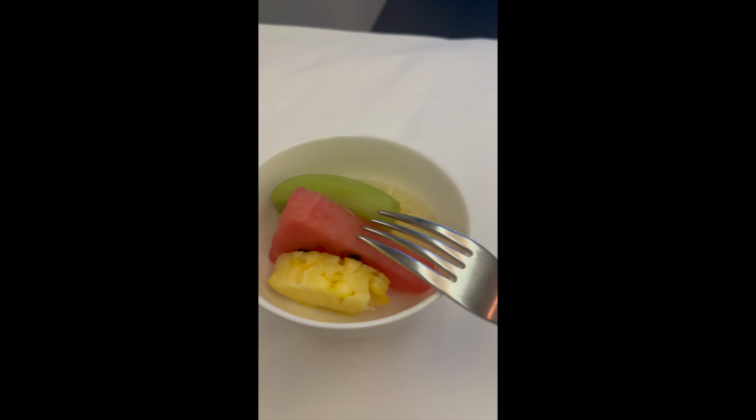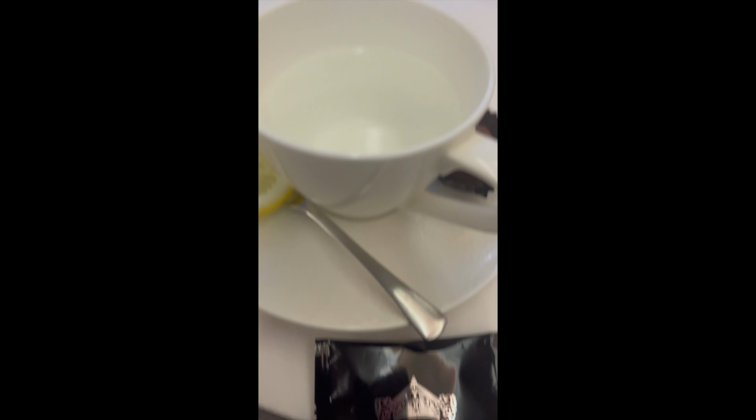I also got some dessert this time around. Last time I was stuffed, but I got some fruits, some Earl Grey tea. I also got this chocolate, which was amazing. I also took another 5-hour nap on our way back. I slept like a log, and by the time I woke up I only had 30 minutes.